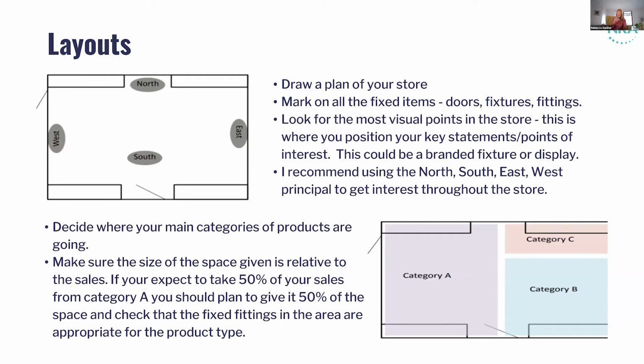I recommend a north, south, east and west approach. So that is how you walk through your store. So then you need to decide where you are going to put your main category of products. So if, say, you have a product that takes up about 50% of your sales, then that should be in category A. That's the main section of your store. Then you need to look at which is the next percent, and so on and so on. And so do category A, B, and C.